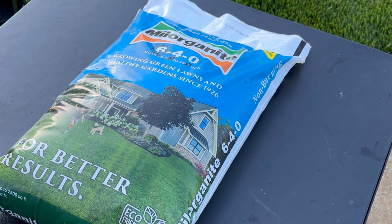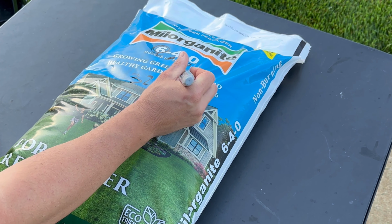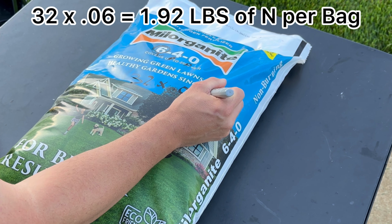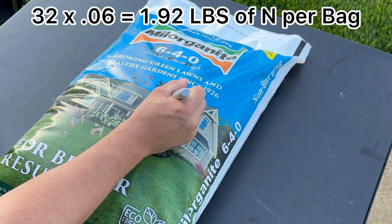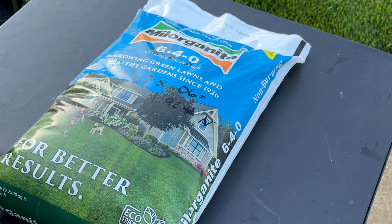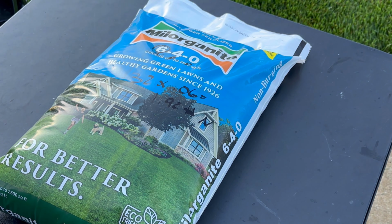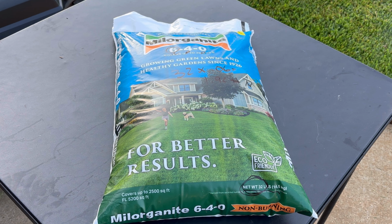So now all we have to do is take 32 pounds times 0.06, and that equals 1.92 pounds of nitrogen. So in this entire bag, there is 1.92 pounds of nitrogen. So now, when you walk in the store, you'll be able to calculate which fertilizer best fits your lawn.